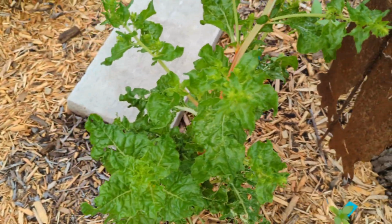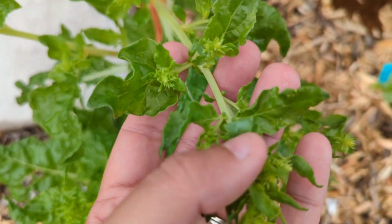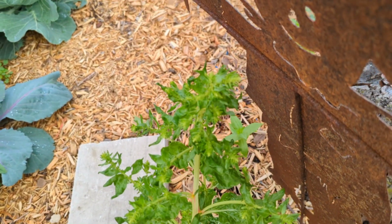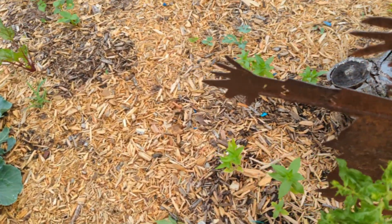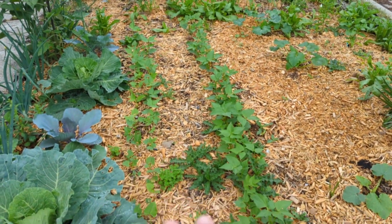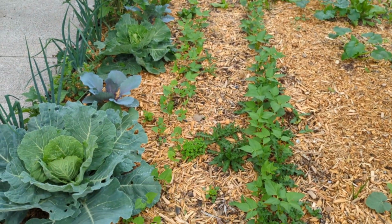whoa, this is a Swiss chard from last year, and it looks like it's going to seed. I've never had a Swiss chard go to seed in my yard before. Well, that's interesting. I'm going to let it go and get myself some seeds. Why not? More zinnias on this side. The beans have filled in a lot. These ones are doing really, really well. I do have to come in here and weed after the rain's done.